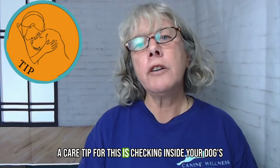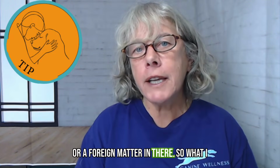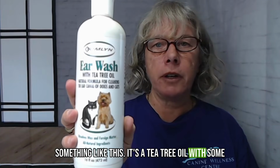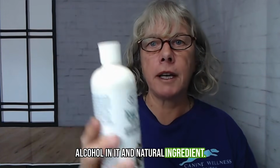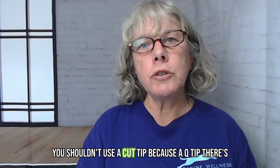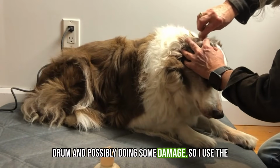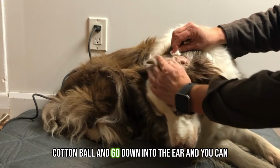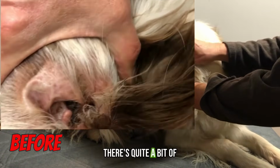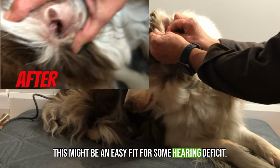A care tip for this is checking inside your dog's ears to ensure there isn't too much wax buildup or foreign matter in there. So what I recommend is using something like this. It's a tea tree oil with some alcohol in it and natural ingredients. And what you do is you soak the cotton ball, and you shouldn't use a Q-tip, because with a Q-tip, there's too much risk of you going too deep into the eardrum and possibly doing some damage. So I use the cotton ball and go down into the ear, and you can see here, even though I did this a month ago, there's quite a bit of dirt, for lack of a better word, inside his ear. So this might be an easy fix for some hearing deficits.